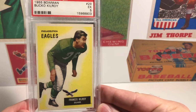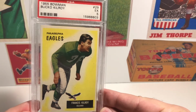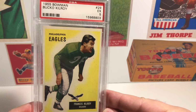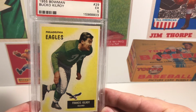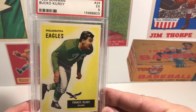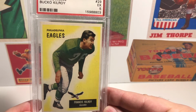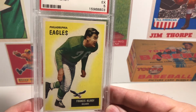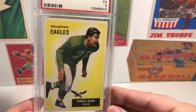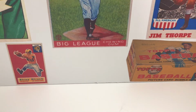Next, sticking with the 1955 Bowman theme here, we have Bucko Kilroy of the Philadelphia Eagles. He recently has gotten some headway for getting inducted into the Pro Football Hall of Fame. And that would be as an executive, I guess, with the New England Patriots. But he was also a member of the 1940s All-Decade team and is not in the Hall of Fame.